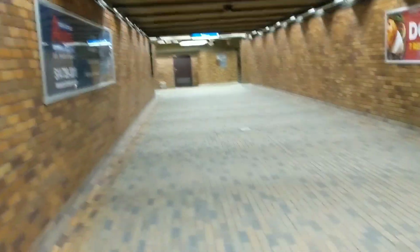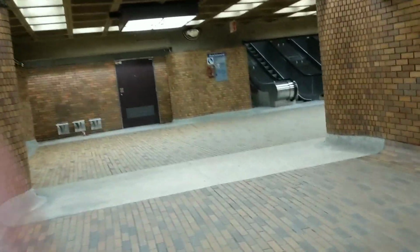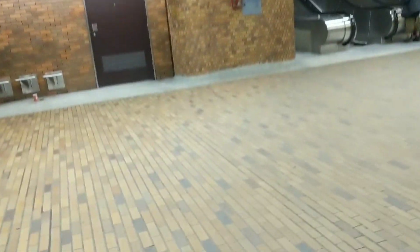I'm trying to get to the Eaton Centre. See if I can make it that far. Escalators and stairs. See, the problem is you keep going up and down different levels, so it's hard to keep track of exactly where you are. Well, it's taken an hour, but I managed to do the 10-minute walk to the main train station.